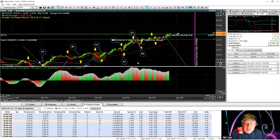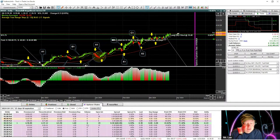This one here must have been a put option. What did we do? Oh, my goodness. Look, zero volume, open interest, 24. That was a worthless option. We must have done that. I don't know why the heck we did that. Worthless option. Guess we expected it to go that.